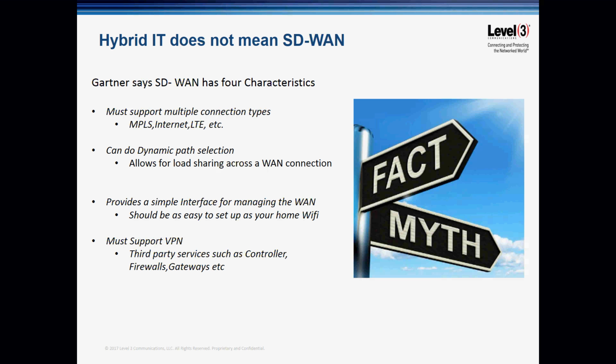Then we have ease of deployment. Self-install must be easy. Professionally installed managed services still fit this ease requirement for the end user. There's also the single pane of glass requirement for the management. And we need to examine, what does a customer actually need to manage? Do they need just reporting, or do they need to manage everything?